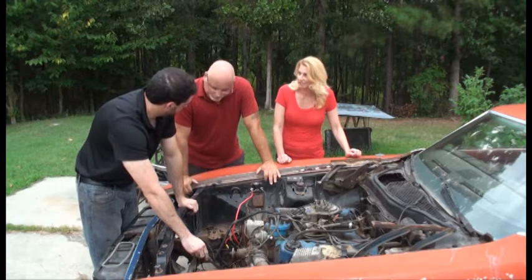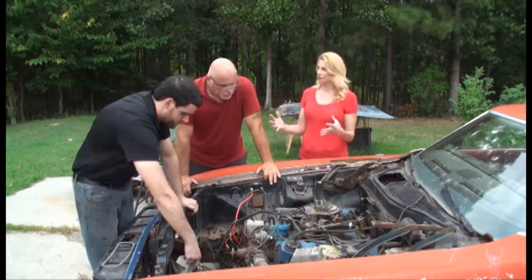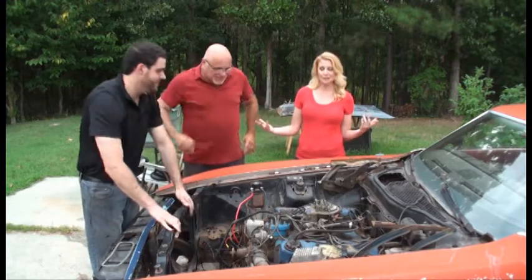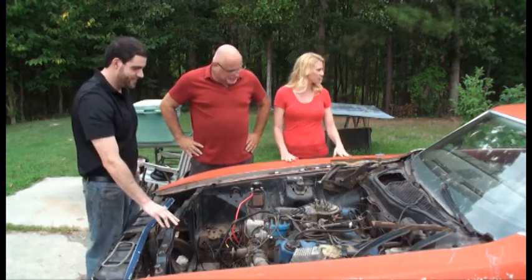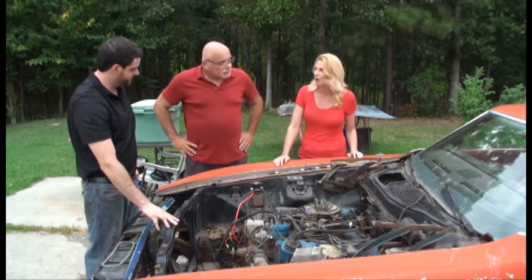You know what we got? We got a broken rod. Yep. That's not that uncommon when you're grabbing cars out of junkyards and things that have been left out in the field to rust. You know, we got pretty lucky with the body on this car, so I guess it makes sense that we have a problem with the engine.